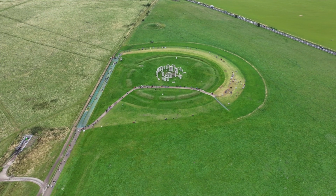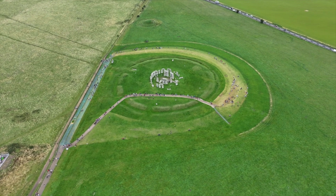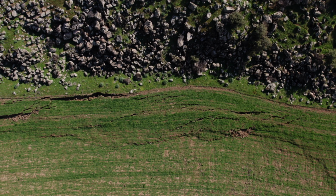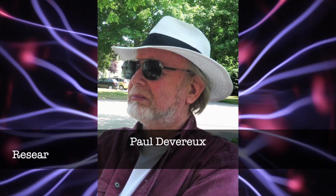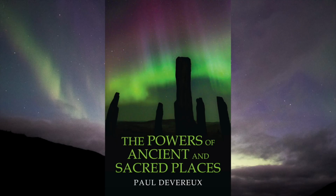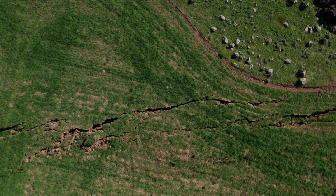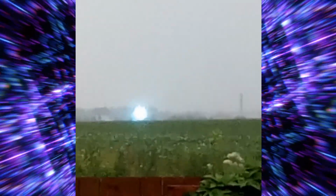The unique Great Circle at Stonehenge is also situated above several meandering fault lines which encircle the monument. The renowned English polymath and broadcaster called Paul Devereux points out that fault lines are intimately associated with earthlights, unknown luminescent balls of telluric electricity which for reasons unknown appear in close proximity to them.